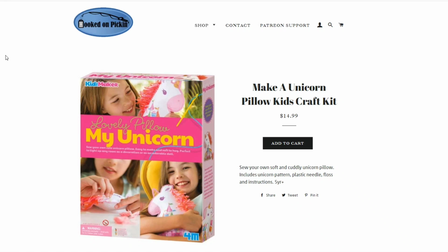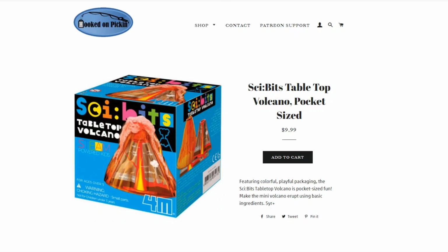Making a pillow, the unicorn pillow, $14.99 for this craft kit. These are larger craft kits, and so that's why they're a little bit more, but really, really cool, intricate kit. Turned out really nice. And last but not least, let's have a tabletop volcano. So it's pocket sized, $9.99 for this. You just need baking soda and vinegar to add to it, but it's got all the chemicals and designs needed to make an awesome tabletop volcano.